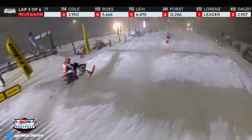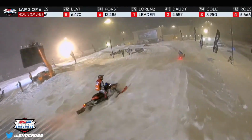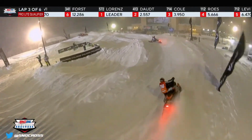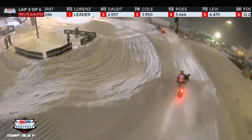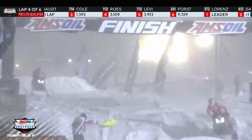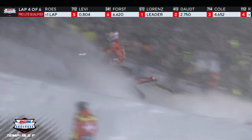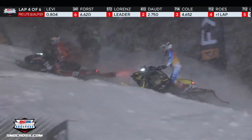Taylor Cole, a former Pro Light race winner. We've seen him on the podium earlier this season. Want to take that outside line, as did the rider in front of him for KC Motorsports. That's another Polaris rider, a 413. So your top 3 Polaris riders. Yeah, we saw the yellow flag waving, and there's the reason why.